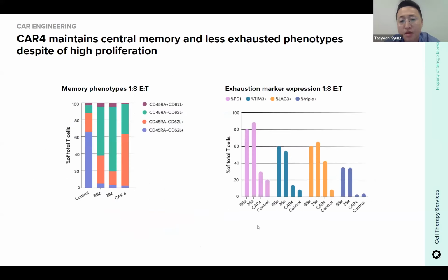And all these functional phenotypes come without compromising memory and exhaustion phenotypes, as you can see here. First, on the left, the red bars here are central memory phenotype cells. And as you can see, with the CAR4 design, you can see a larger proportion of central memory T cells compared to 20Z and BBZ, but less of effector memory phenotype cells, which is in green.